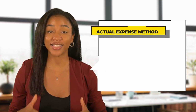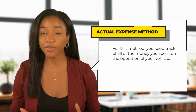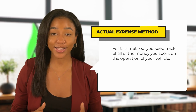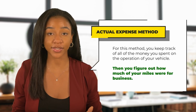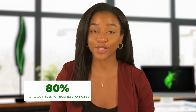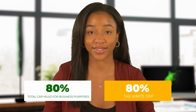The second method is the actual expense method. For this method, you keep track of all of the money you spent on the operation of your vehicle, such as gas, maintenance, tires, insurance, etc. Then you figure out how much of your miles were for business. So if 80% of your total car miles were for business purposes, you would deduct 80% of your vehicle's actual expenses. Now, depending on your situation, one method might result in a higher tax deduction, and that should be the one you apply.